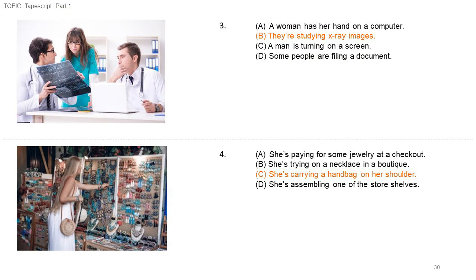Number 3. A. A woman has her hand on a computer. B. They're studying X-ray images. C. A man is turning on a screen. D. Some people are filing a document.